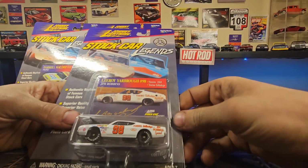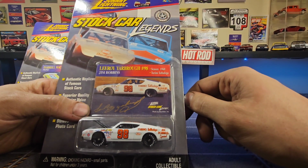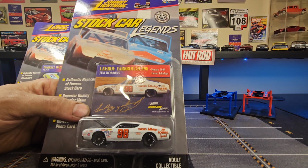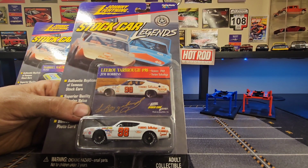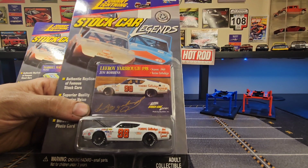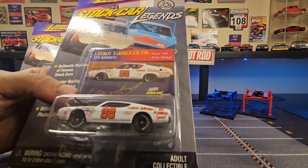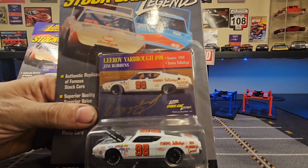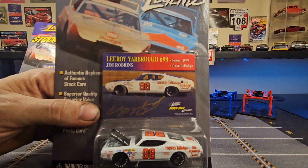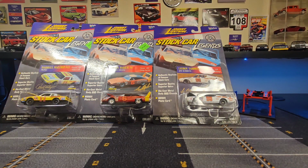Next up, we've got Leroy Yarborough. I want to say it's Cale Yarborough. No, it's not his father. Is it his father? It might be his father. Brother? I don't know my NASCAR history all that well. But this is his 69 Ford Torino Talladega. Jim Robbins Special. I guess Jim Robbins is another dealership or team owner or whatever. But there you go, another great-looking car. I absolutely love these. As always, they all look fantastic.